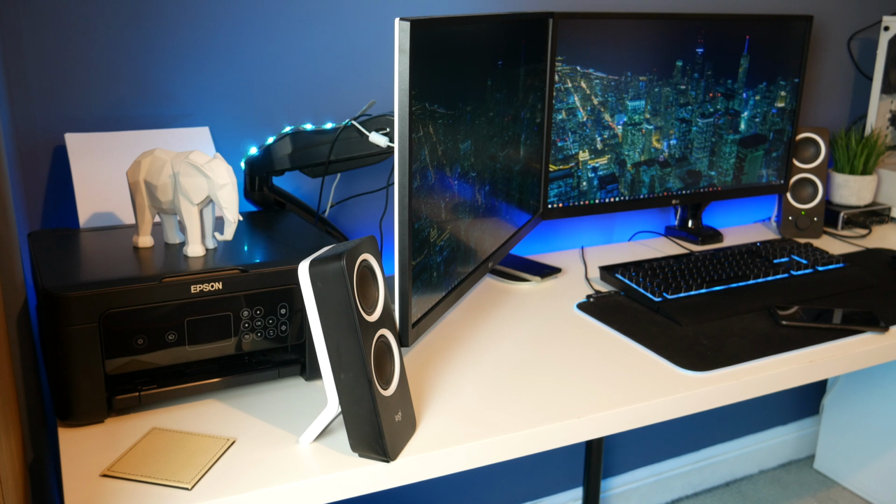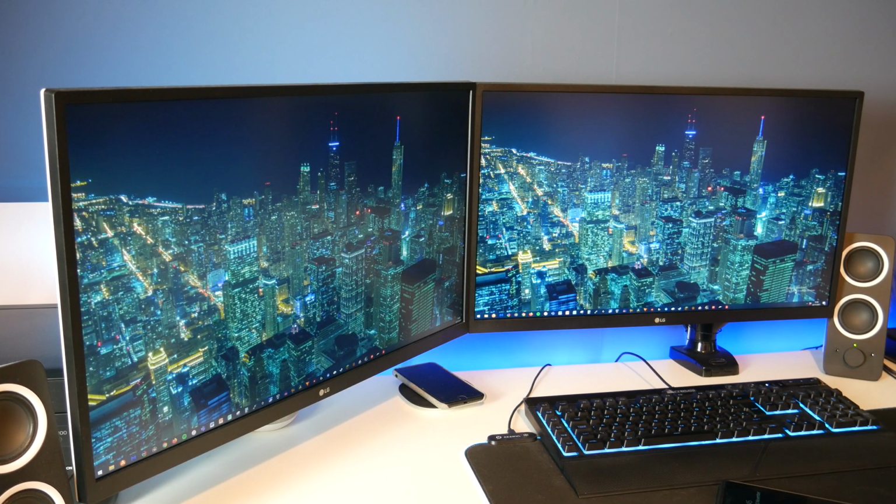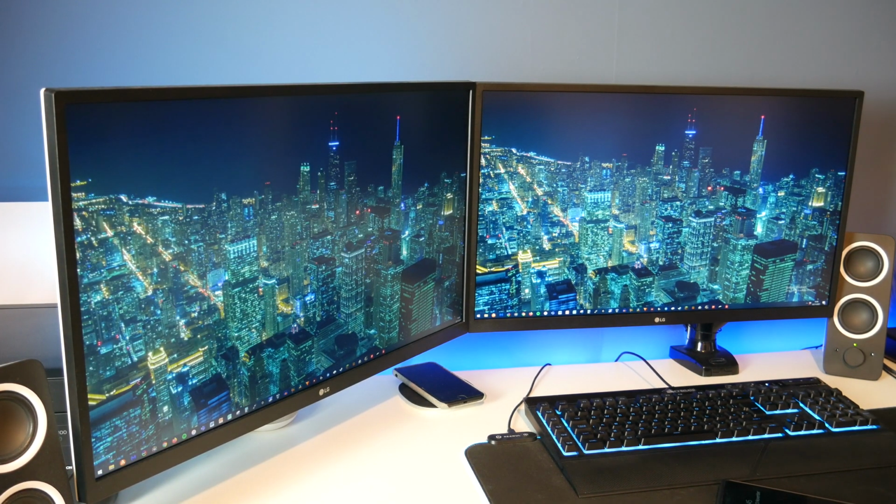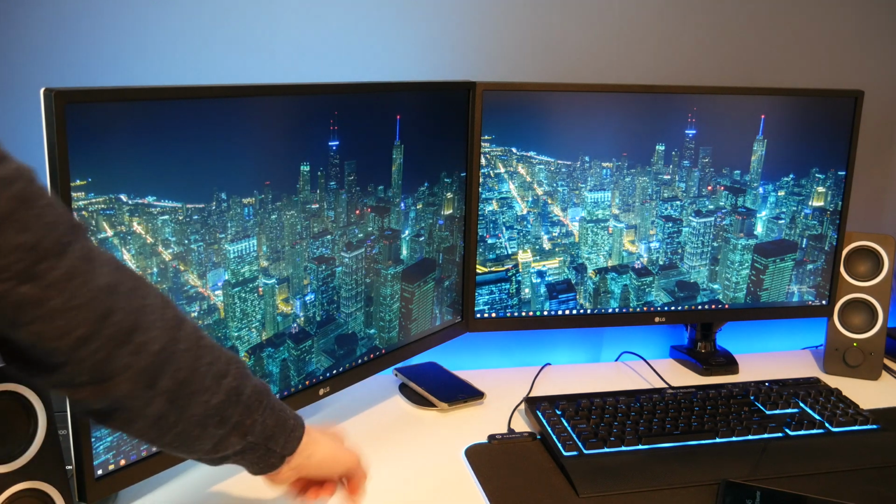Now I'm not too sure whether I do want another monitor. I kind of do, but I don't really need it. I'll just have to see how it goes. And speaking of monitors, these are the two monitors I am using. These are both identical 27-inch 4K monitors. They are the LG 27UL500s, and you can probably see they are not on their original stands.